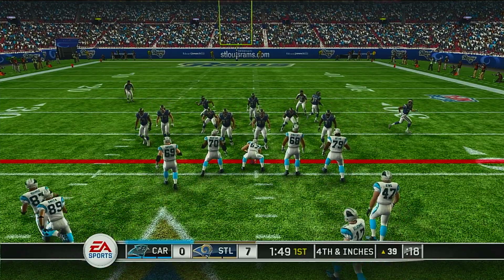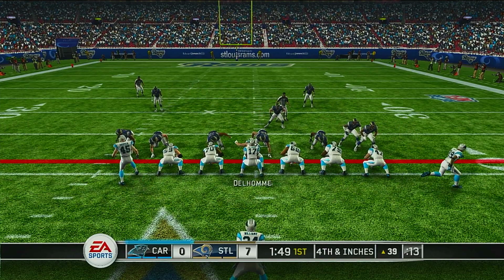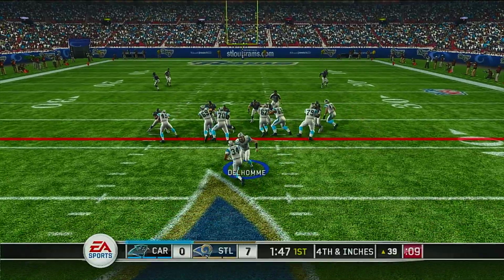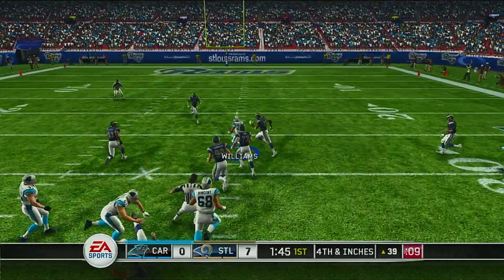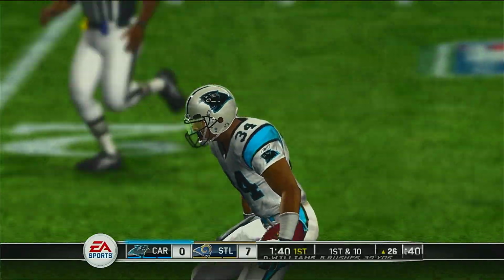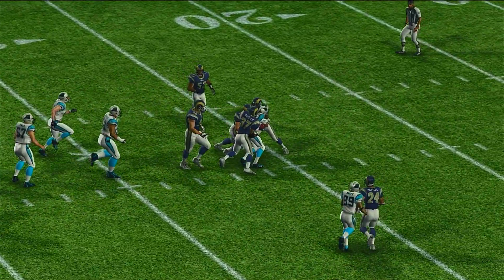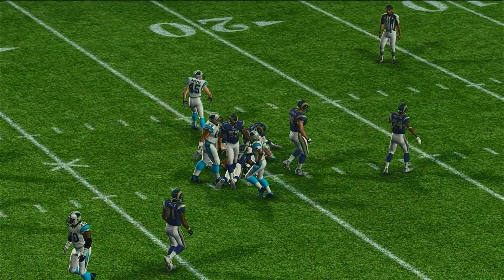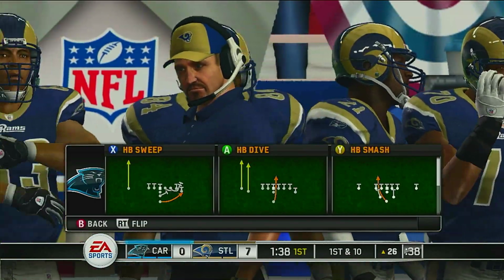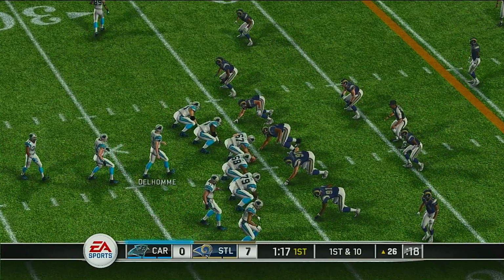Looks like they decided to go for it here. They hand it off. Gains his way to the 26-yard line before he's dropped by a host of tackles. Just settle down and do what you do. Don't stray too far from what's working for you. You want to mix it up. But if it ain't broke, don't fix it.